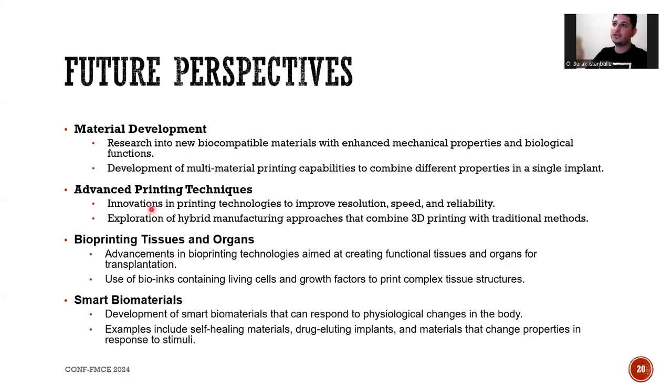Next, we turn to innovations in printing technologies. The future will see significant advancements in improving the resolution, speed, and reliability of 3D printing. Additionally, hybrid manufacturing approaches that blend traditional methods with 3D printing will emerge, offering new possibilities for implant fabrication.